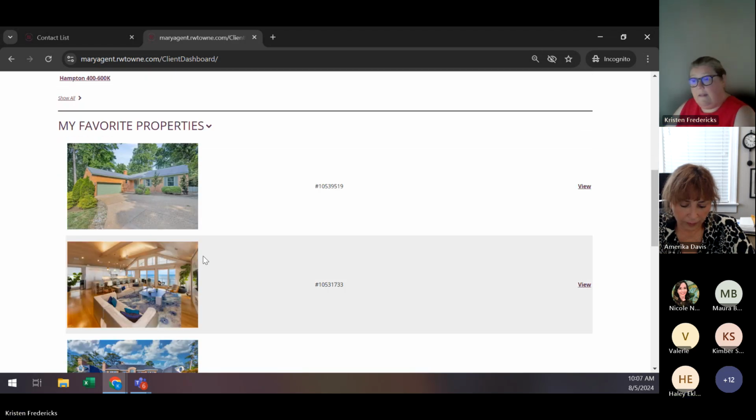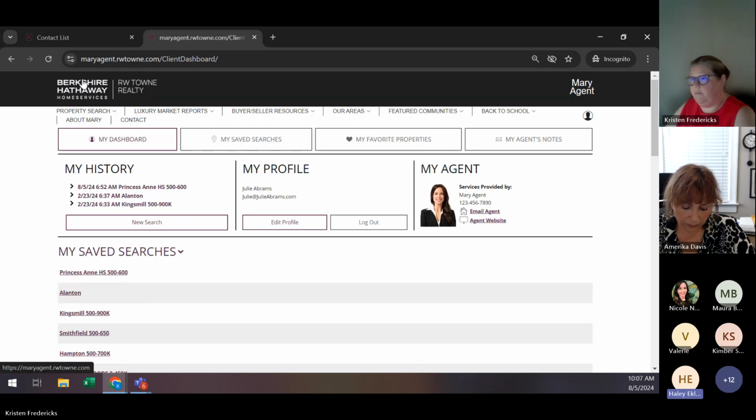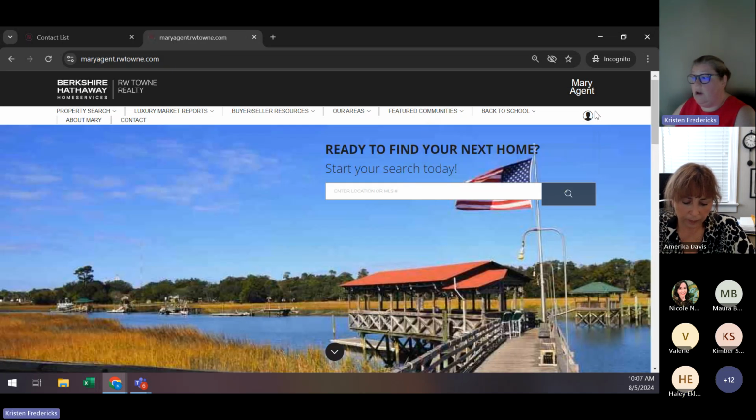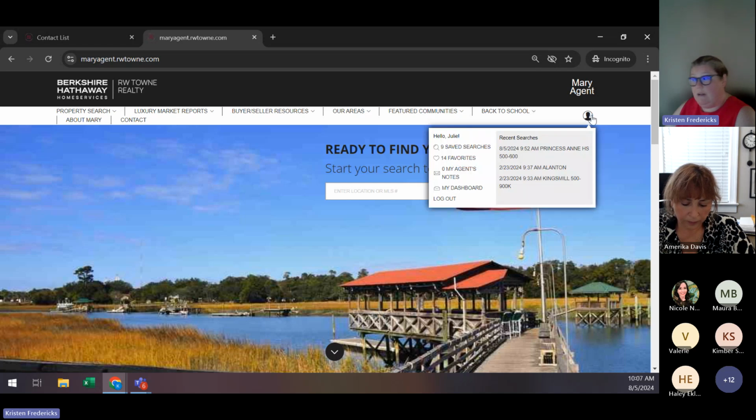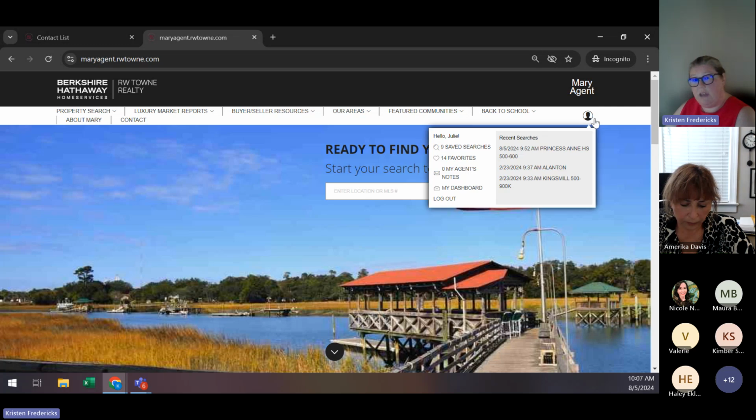Go ahead. Can you show how you get to where you are now? We have someone in the chat saying that they are trying to get to their login dashboard, and so they want to know how to get where you are now. So go to your website, and then you should have a login button up at the top somewhere, either up in the upper right-hand corner, or it's going to be in your navigation bar.